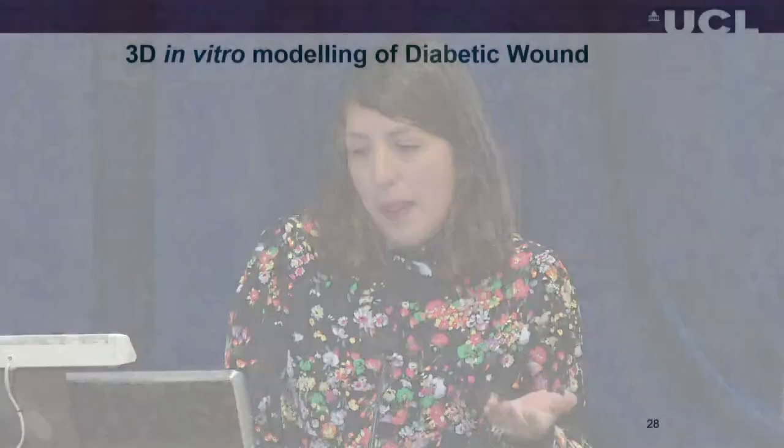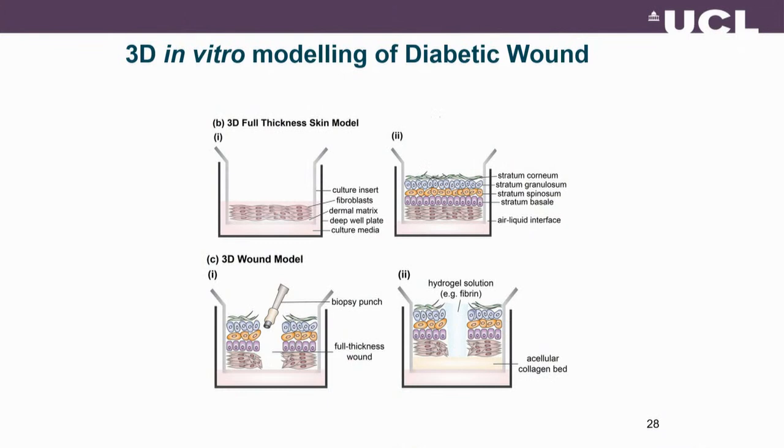It's really important to have models where we can study this and use these models to develop therapies. And the 3D models, generally the in vitro models, have the potential to be an important source of models to be able to create these therapies.